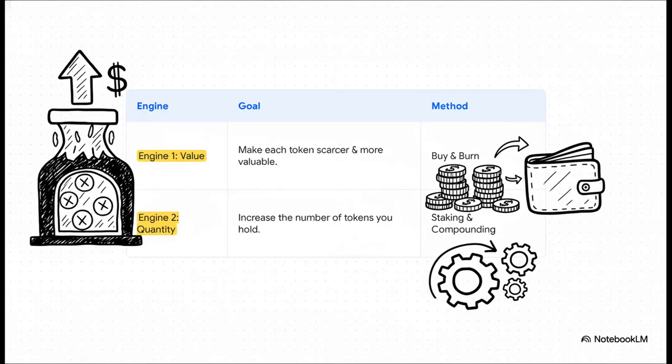Okay, check this out. It's so clever because it separates the jobs. You've got Engine 1, the value engine. Its one and only mission is to create scarcity. It does that by buying tokens from the market and just destroying them. Poof, gone forever. Then you have Engine 2, the quantity engine. Its job is all about you. It's focused on making the number of tokens in your wallet go up through staking and compounding. Two totally different goals working together perfectly.